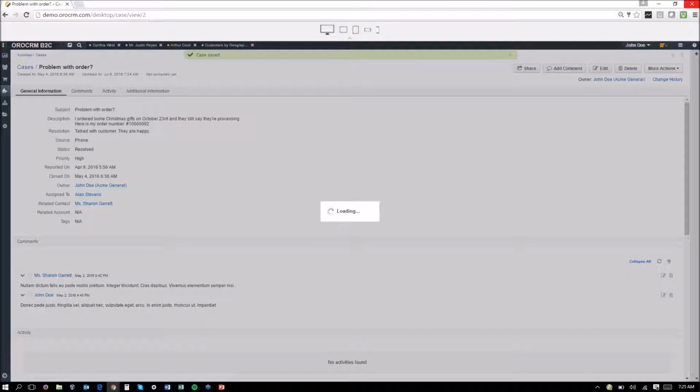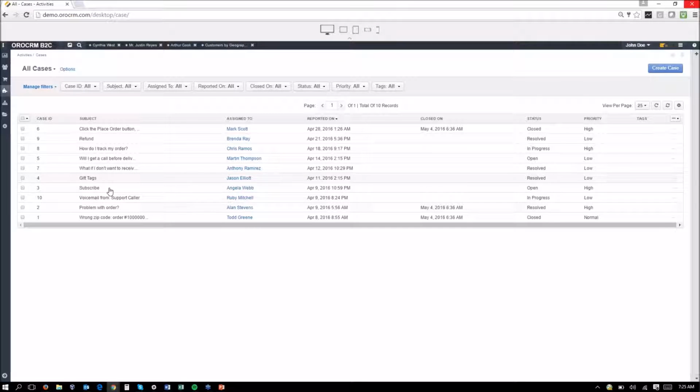Now, once I go back to my cases, let's say a customer has had an issue with an order. I actually have the ability to add a tag that shows me what the issue might have been with their order. So if their order was a merchandise issue, I can create a tag.